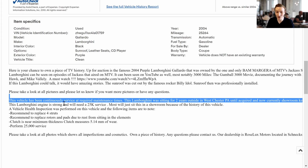A vehicle health inspection was performed on this vehicle, and the following items are to note. Recommend to replace 4 struts. Recommend to replace rotors and pads due to rust from sitting in the elements. Clutch is near minimum thickness. Clutch measures 5.14 millimeters of wear. Perform a 25,000 kilometer service.